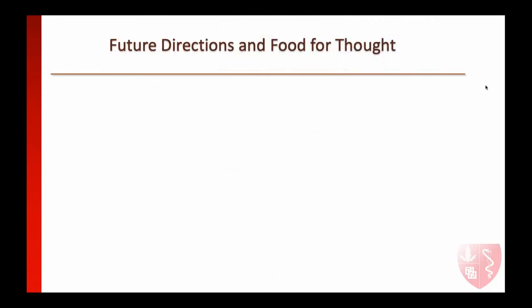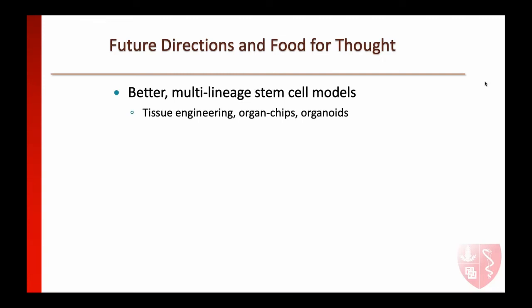So I'll leave you with some future directions, projects that are in the works, and some food for thought for additional analyses that will need to be done. How can we improve this particular experiment and this particular model? Well, this was a two-dimensional cell culture system. Everything that I showed you, all the data that I showed you, was from two-dimensional cardiomyocytes grown in a monolayer.